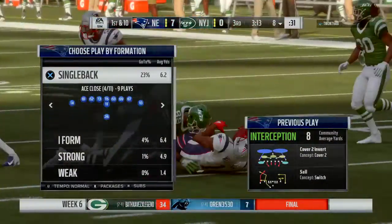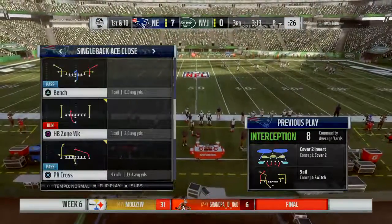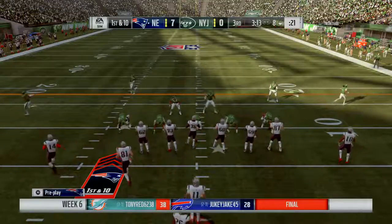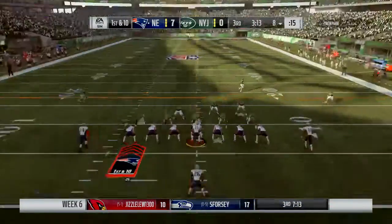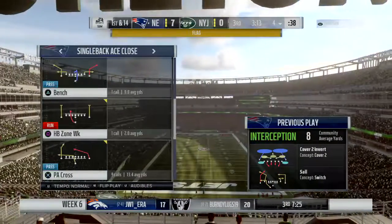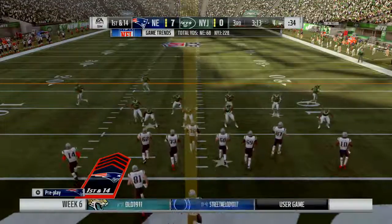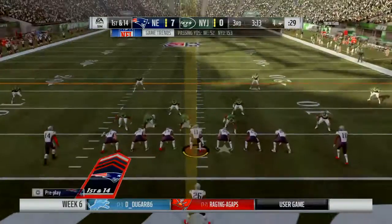Shut your ass up, bro. Looked like one of the Patriots might have moved. This bitch stole my character. I should have stole Rondo's. Let's go.